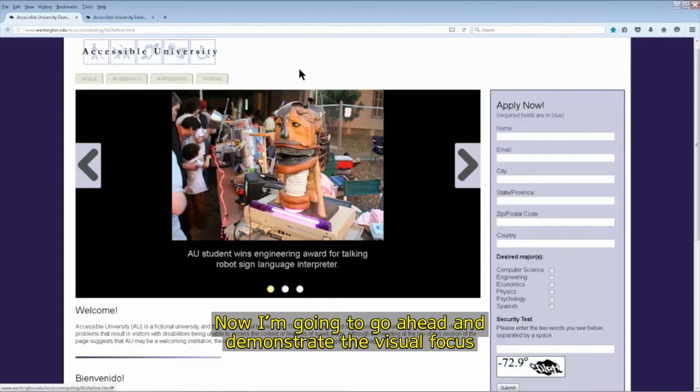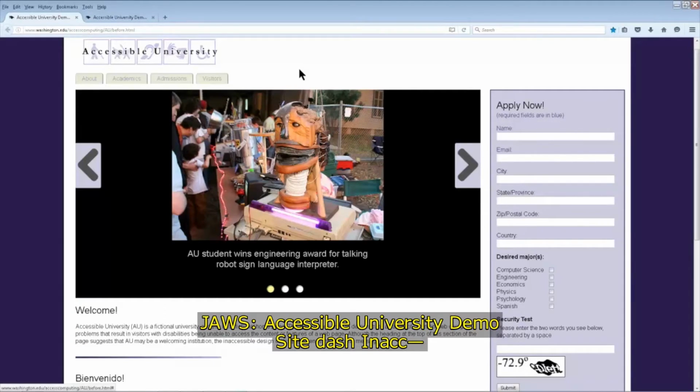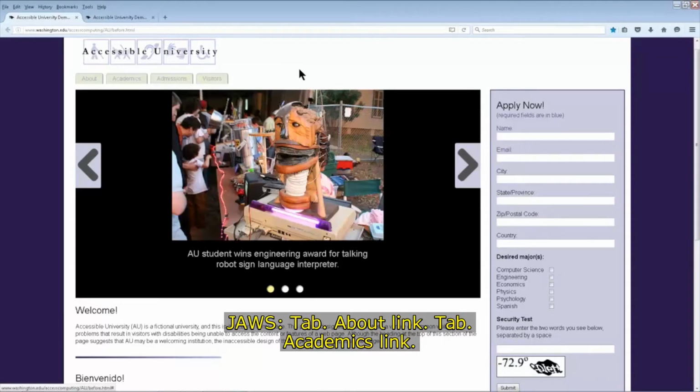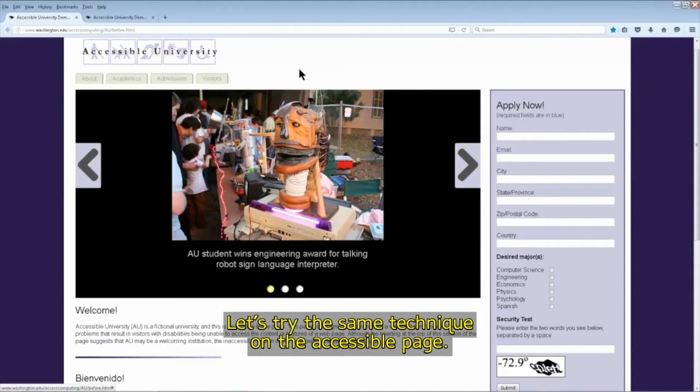Now I'm going to go ahead and demonstrate the visual focus, or lack thereof, on the inaccessible page. I'll move the focus to the top. Accessible University Demo Site, and now I'm going to tab through. Tab About link. Tab Academics link. Tab Admissions link. Tab Visitors link. So I just tabbed through the 4 menu items near the top of the page, and none of them had visual focus. Let's try the same technique on the accessible page.